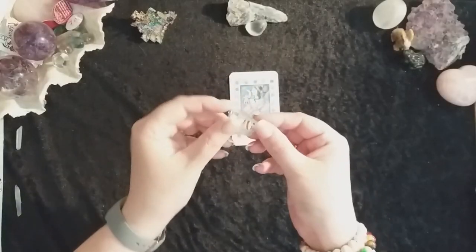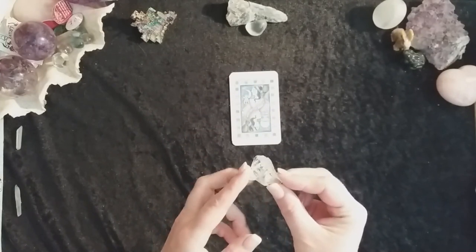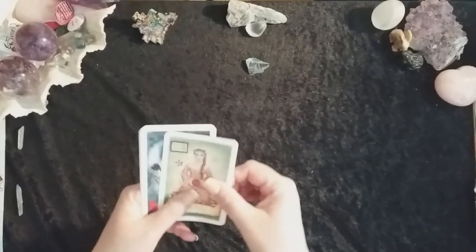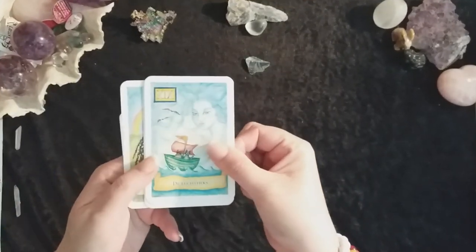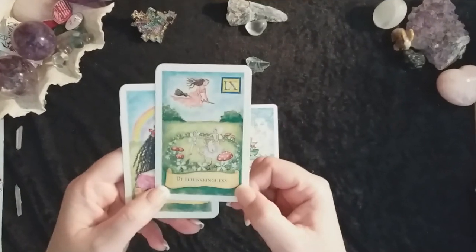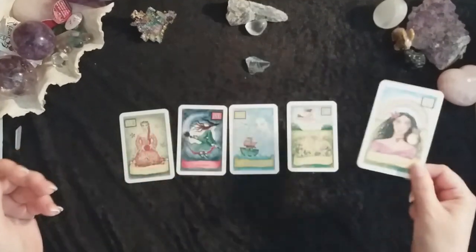For those of you who chose the clear andara, let's see which witch you are. You are the Earth Witch, the Broom Witch, the Air Witch, the Fairy Circle or Fairy Ring Witch, and the Good Future Witch.